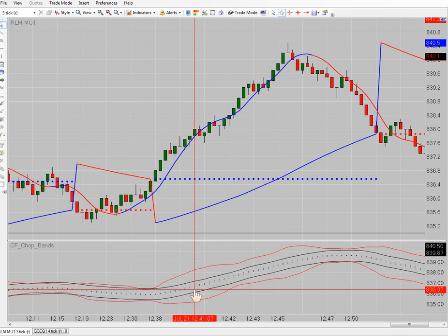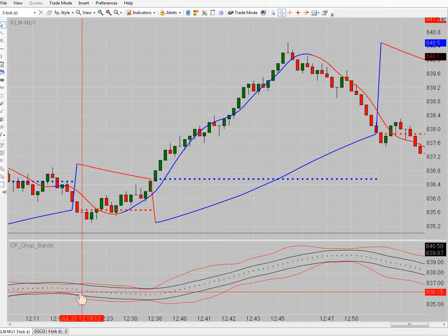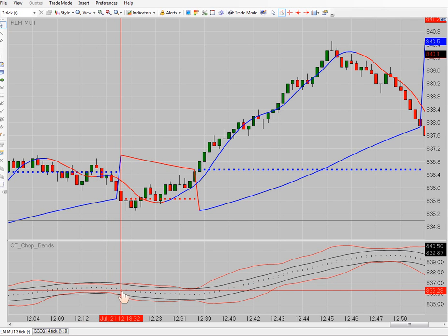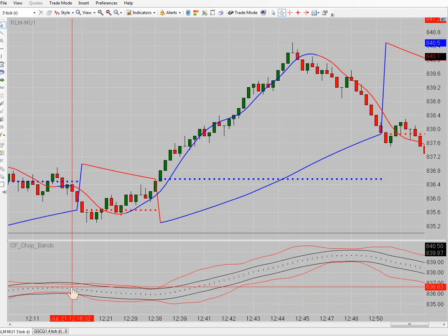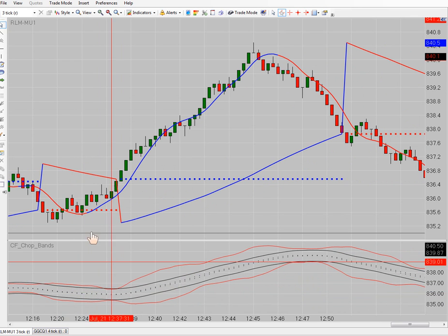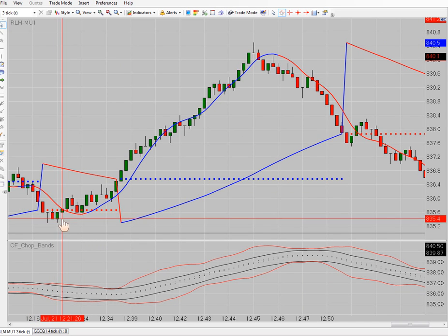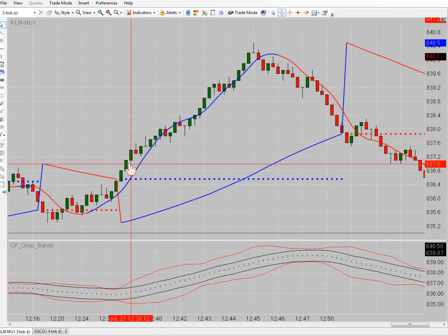One other thing I wanted to point out is that there are dots in between the bands, and when the dots start to paint right on top of each other, like they had in here, and all the bands start to pinch together, that indicates that the market is really coiling up and you're likely to have a big move following. So it broke down here, and this trade would have failed quickly. And when it reversed and went up, obviously this was a good move.